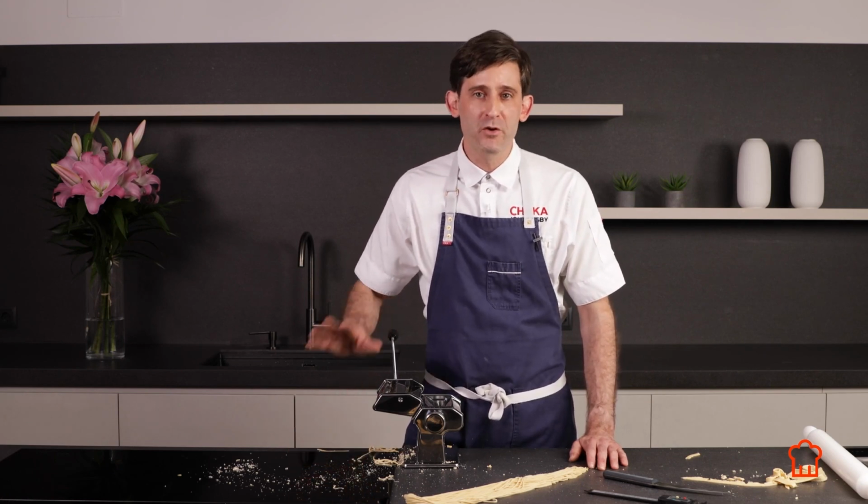Personally, I prefer the longer, the better the noodle. But it is important to consider the portion size. And so what we're looking for in portion size is about 130 to 135 grams per portion.